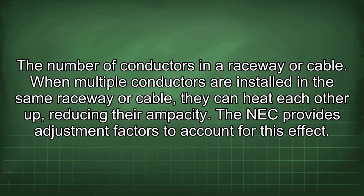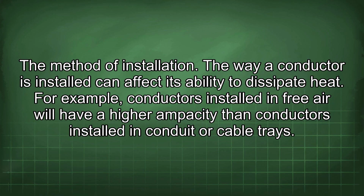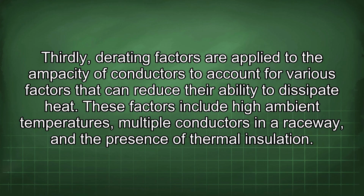The number of conductors in a raceway or cable. When multiple conductors are installed in the same raceway or cable, they can heat each other up, reducing their ampacity. The NEC provides adjustment factors to account for this effect. The method of installation. The way a conductor is installed can affect its ability to dissipate heat. For example, conductors installed in free air will have a higher ampacity than conductors installed in conduit or cable trays. Thirdly, correction factors are applied to the ampacity of conductors to account for various factors that can reduce their ability to dissipate heat.